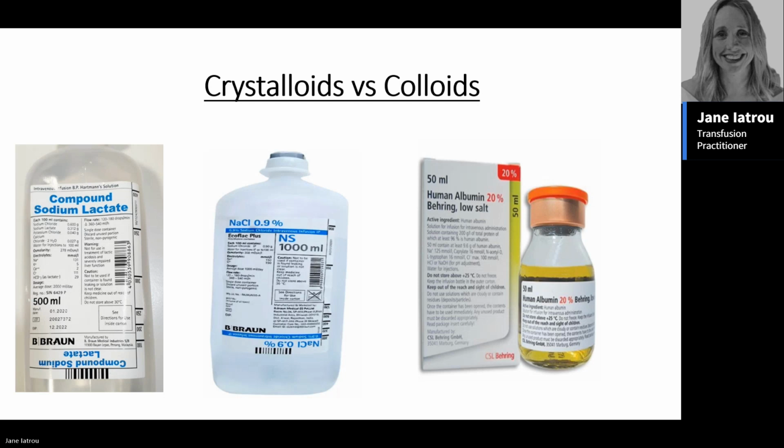So Hartmann's, all it is is a bit of water with some ions in it. And I don't know whether you can see it, but for sodium content, each litre contains 130 millimoles. And then potassium has 5 millimoles in it, calcium chloride, and it's got a bit of lactate in it in the form of bicarb.